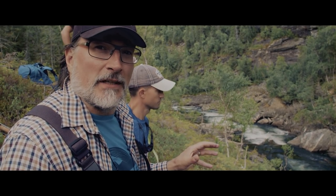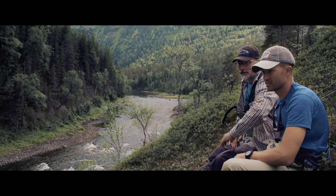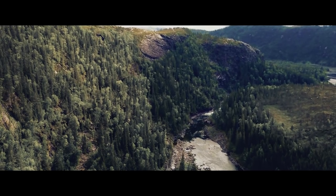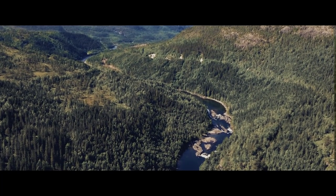This stretch in particular, it's really wild. You see there's forest all the way down to the river, there's very steep slopes, high rocky mountains, and it's just a beautiful, beautiful stretch.